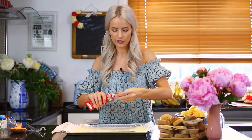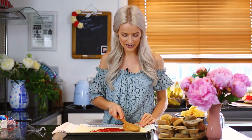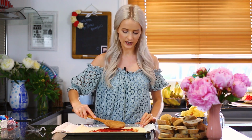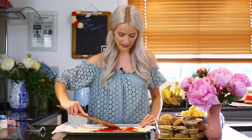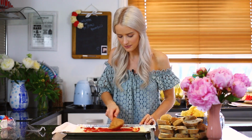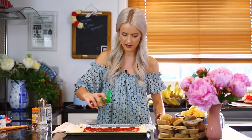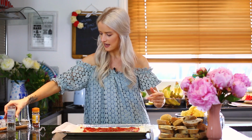Good old tomato puree. So you want to leave like an inch or so around the edge, and when it's cooking that's just going to bubble up and go really puffy and really crispy. This is really good as well if you have kids. Super easy to make. Some more on there. Yum, yum. Sprinkle of oregano, a little bit of salt, a little bit of pepper on that base.